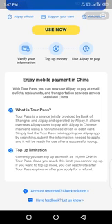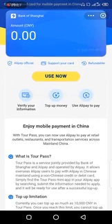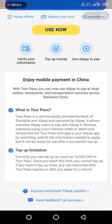Just either your international passport or your national ID card slip. Yes, you will be needing that. That is all that is needed. Nothing else. There are just 3 steps involved. All you have to do is to verify your information, top up money, then you start using Alipay immediately.